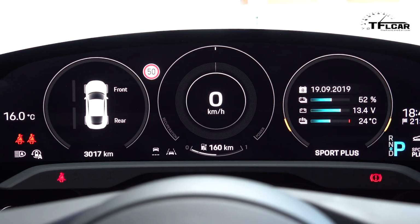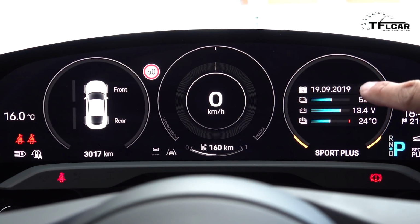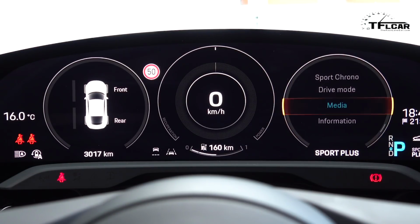So battery temperature, the voltage of the 12-volt battery system. I don't find that too useful. And then the status of the high voltage battery. We can also get our media readouts, including track information and album art from Apple CarPlay.